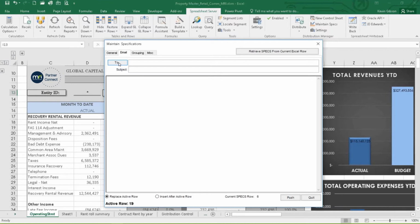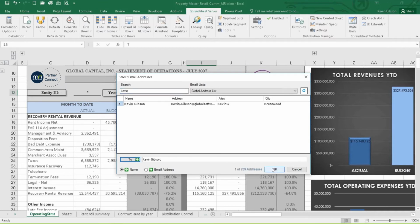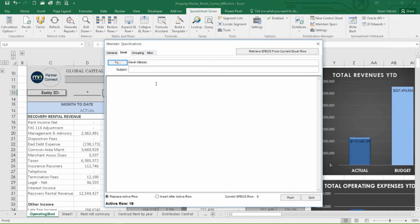Email, here's that tab related to setting up an email. Because we're connecting into your current email application, you can filter through. We read email addresses. So just like you create an email today, type in the subject line, type right down here in the panel.